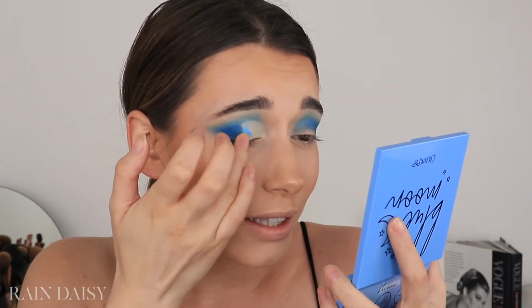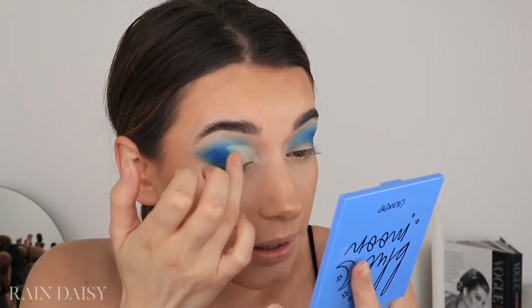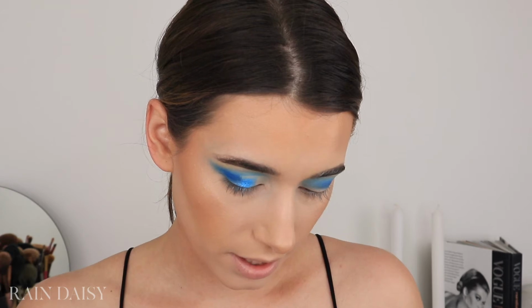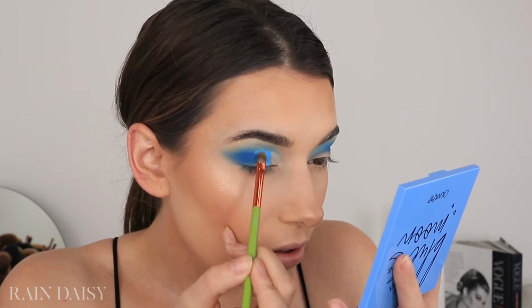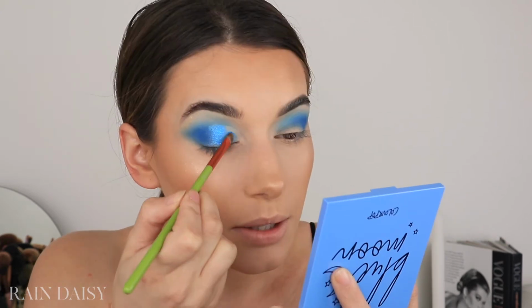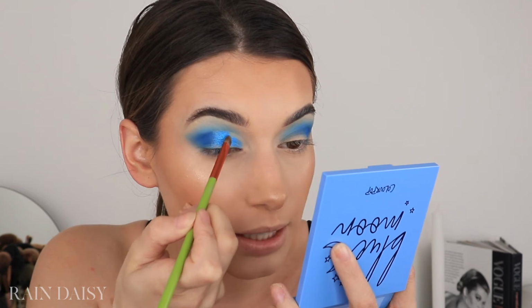Oh my gosh, I love it. Okay, I'm putting this right here on the outer part of where I did the cut crease, the center of my lid. Oh my gosh. Switching to a brush just so I can really get to the top of this cut crease here. Wow, it actually applies just as pigmentedly with a brush. Actually, you know what I'm gonna do? I'm gonna put this on the entire inner part of my lid, and then I'm gonna put another shade on top of it. I was gonna do 2 shades separately, but I changed my mind.